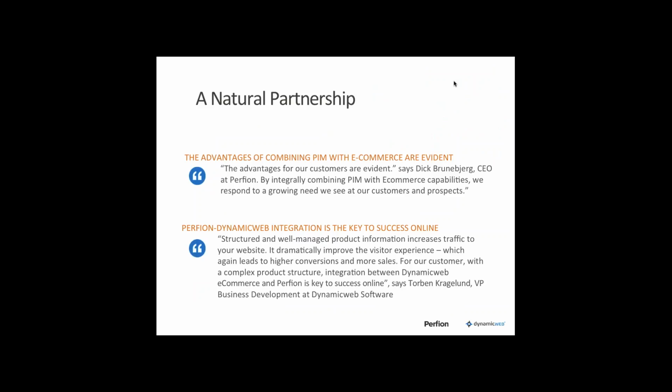Yeah, I think this is important to note here. This is a comment from both the leadership of Perfion and Dynamicweb, and I think what it elegantly states is the importance of our partnership and, more importantly, the commitment to our partnership. Perfion has, in conjunction with Dynamicweb, built a standard integration between our two applications, and that took a clear edict from our leadership, a clear understanding of where our businesses want to go, and really a great vision in terms of how we solve a problem in the marketplace. And we hope that comes through today as well in our presentation.